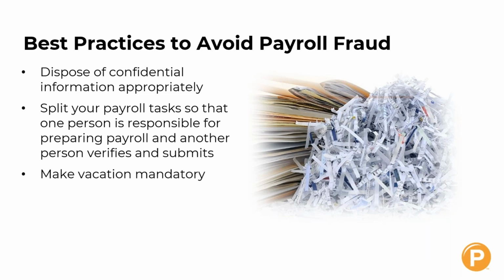We work with a lot of credit unions too, and they have this in their handbooks that you must use at least 1 week of vacation each year, and that is a banking rule. And that's so that you have some oversight or someone else doing the job for at least 1 week out of the year.